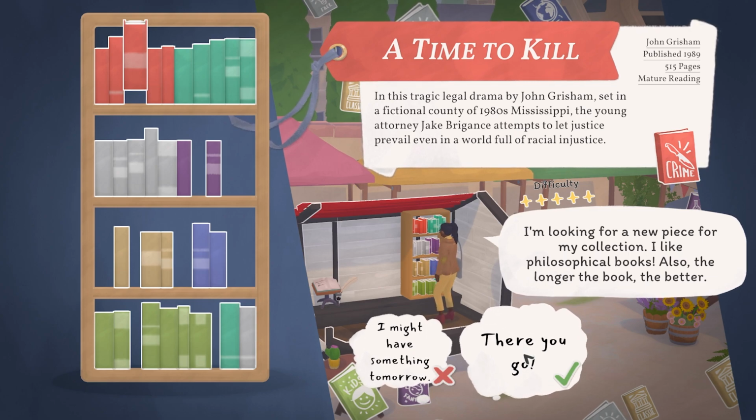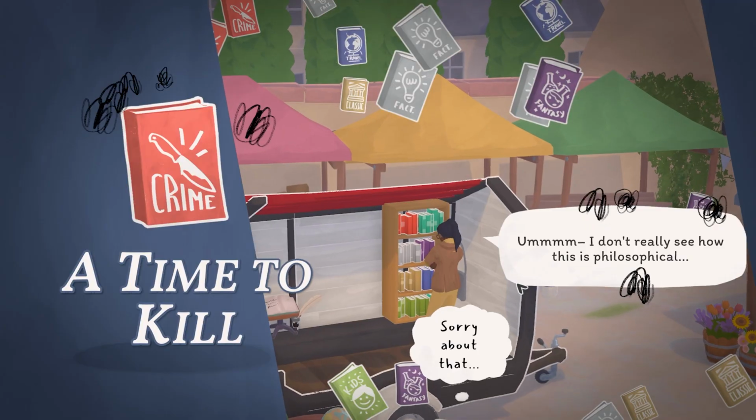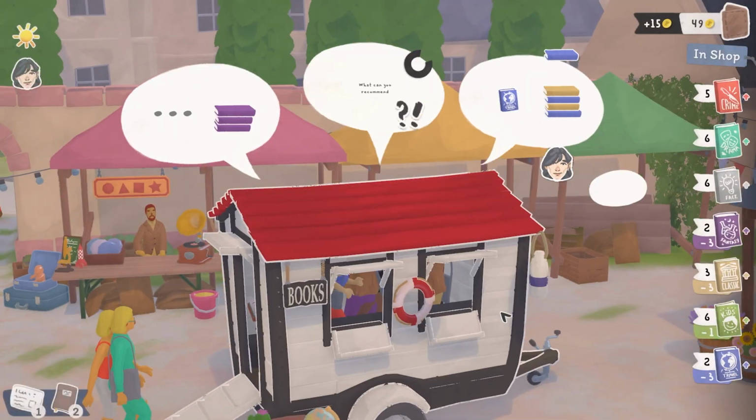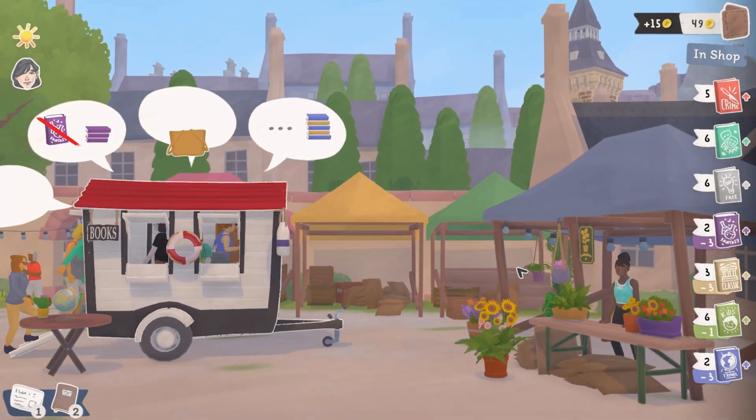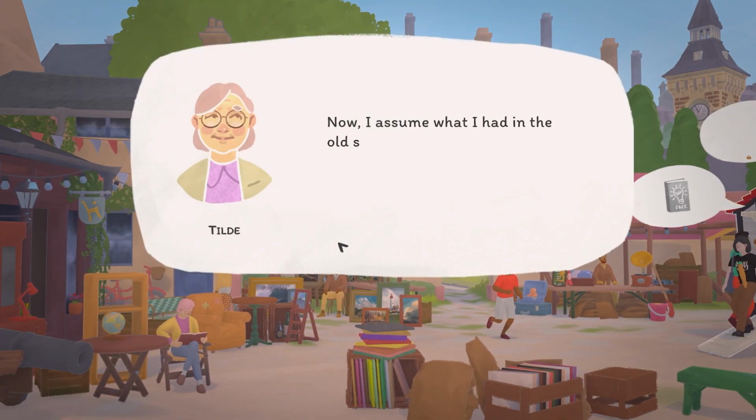Let's give this a go. Yeah, sorry, I know it's not, but I don't have any. It would be great if we could actually select the title. Oh, there you are, you've made it. Hi, Tilde.